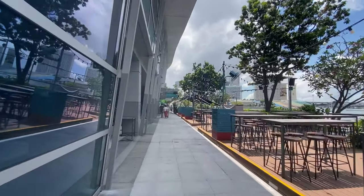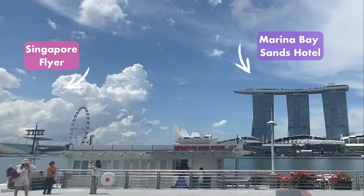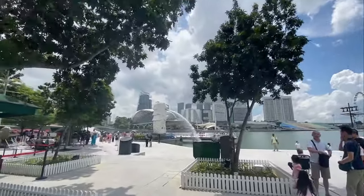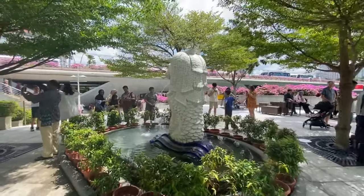Also, walking over to see the Merlion, you can see a good view of the Singapore Flyer and Marina Bay Sands Hotel. There's two Merlion statues at this park. You can see the big one from a distance. We're first walking over to the tiny version, which is 2 meters tall.